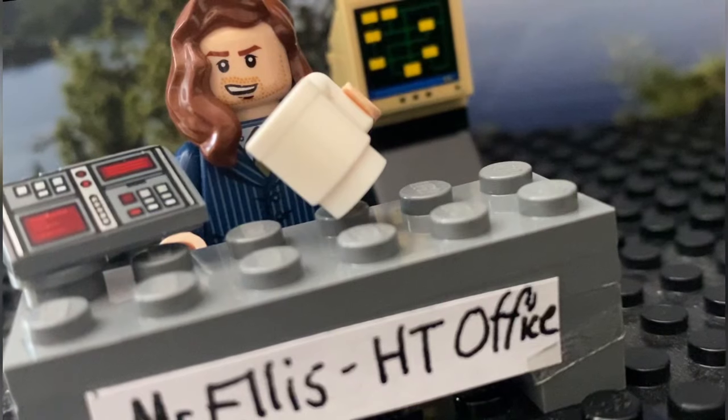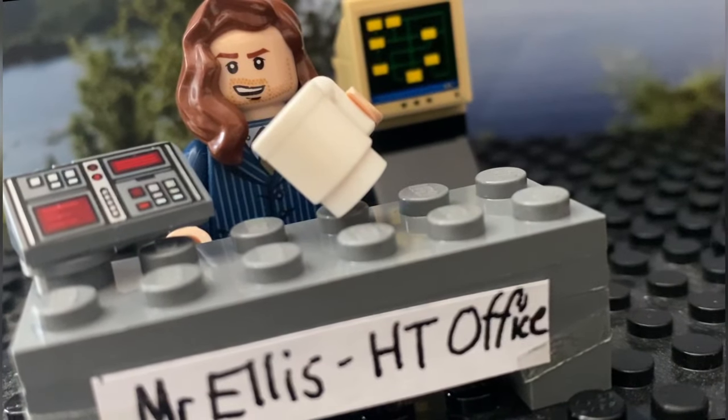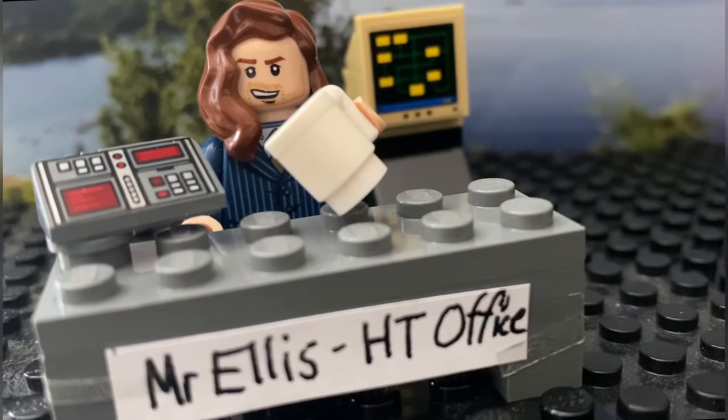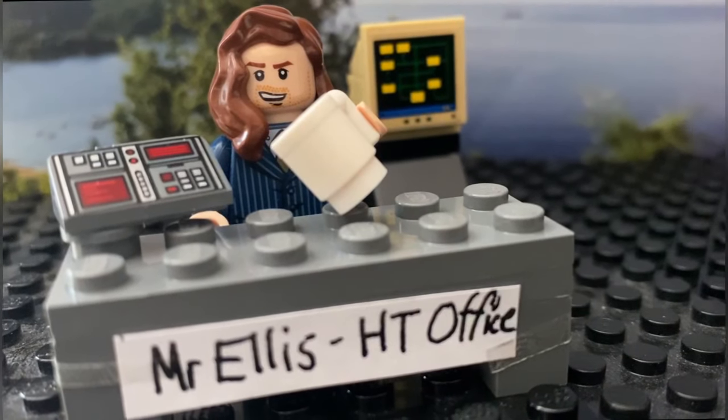What do you mean we've gone live? We're supposed to be showing the second gallery with all the children's artwork in. What do you mean they can see me with my wig on? Cut to the next gallery, quickly!